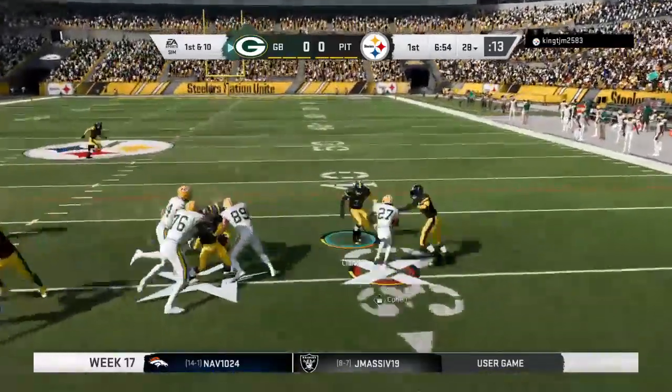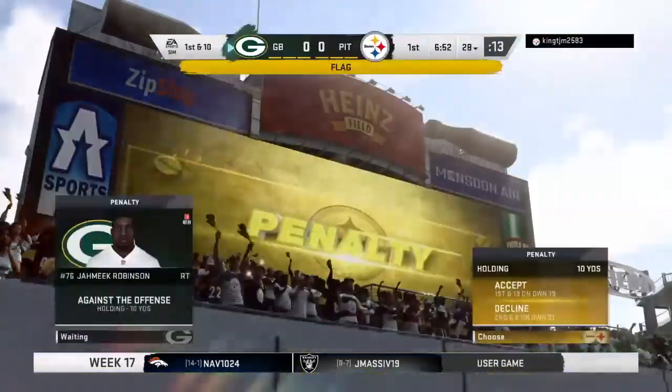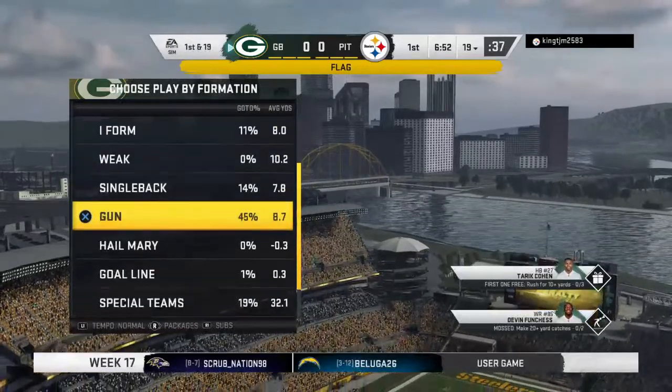The first carry for the shifty Tariq Cohen. Now a flag comes in from the umpire after a gain of about 4. And this looks like it's going to be holding.